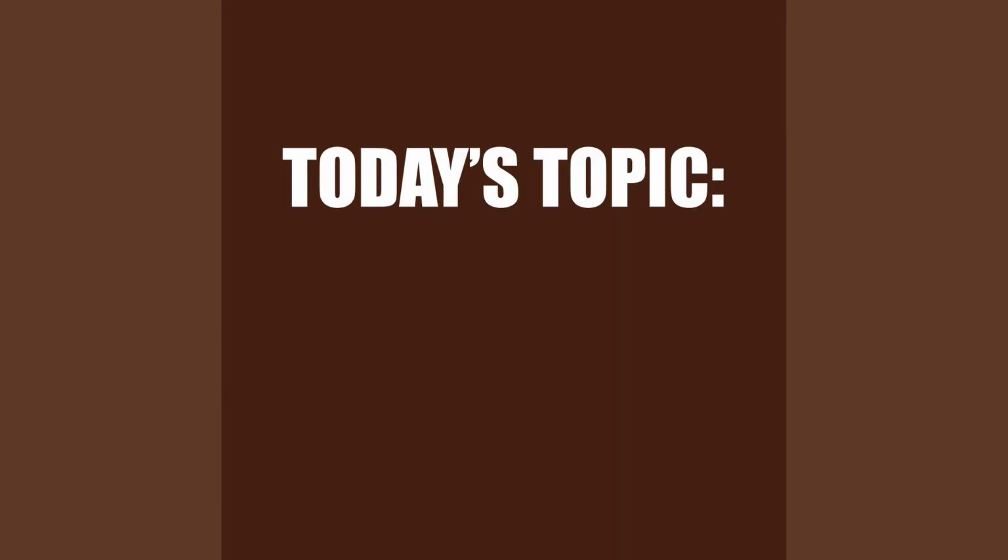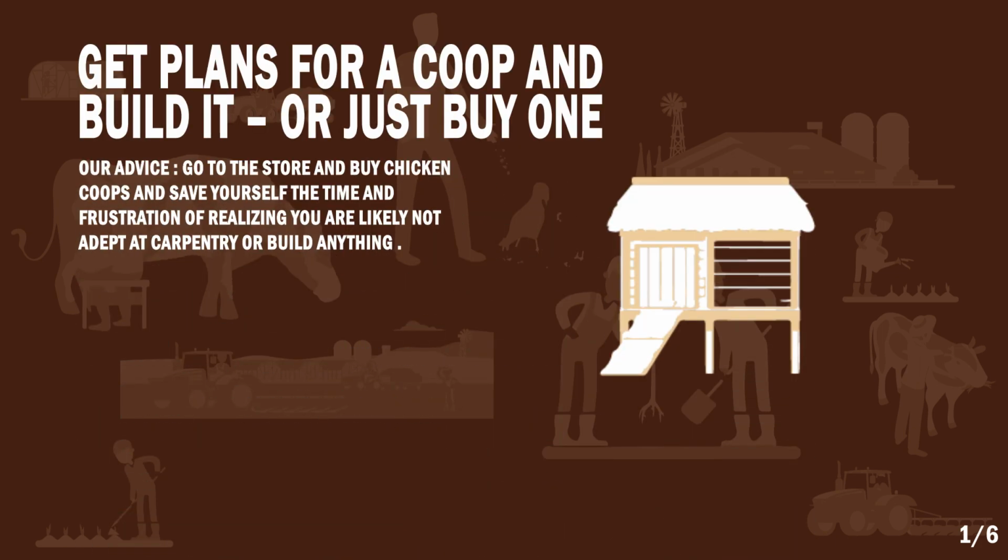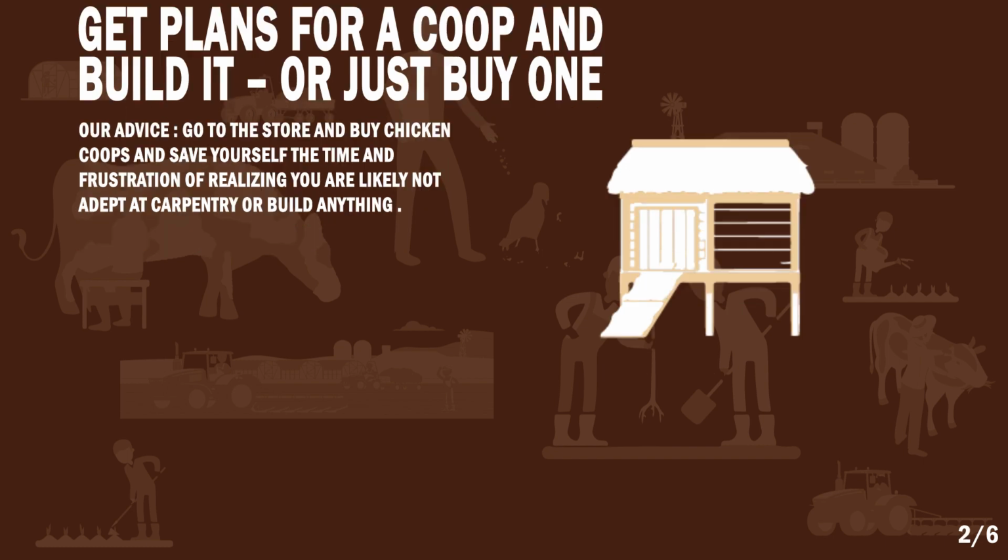Today's topic: how to raise chickens. Number 1. Get plans for a coop and build it, or just buy one. Our advice: go to the store and buy a chicken coop and save yourself the time and frustration of realizing you are likely not adept at carpentry or building anything.